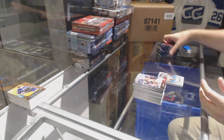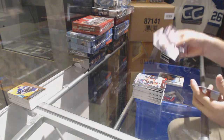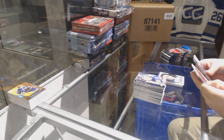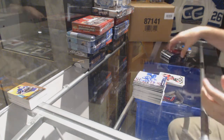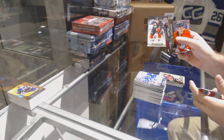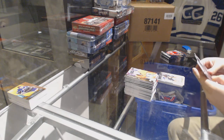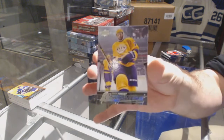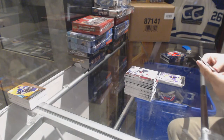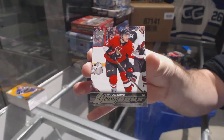Portraits of Donskoy for the San Jose Sharks. Andrew Kopp for the Winnipeg Jets, portraits. Dougie Hamilton for the Calgary Flames, OPG updates. Canvas for the Anaheim Ducks, Sammy Vatanen. Young Guns for the LA Kings, Derek Forbort. Young Guns for the Ottawa Senators, Max McCormick.